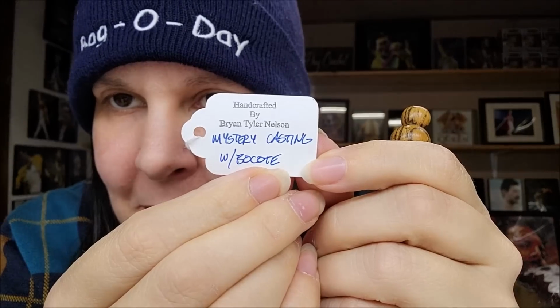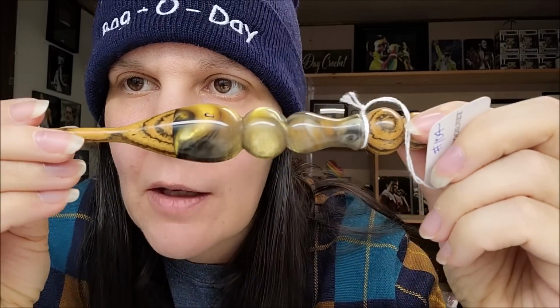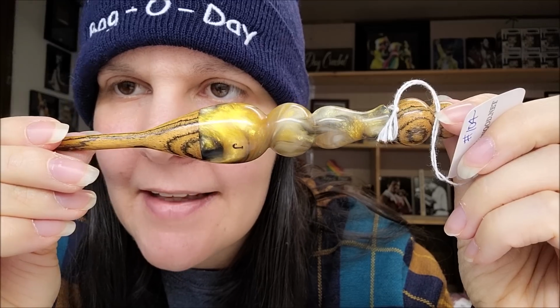Ooh, this is a mystery casting. Yes, I remember this. He had these little squares of castings and they were just called mystery castings. I believe you could choose which one you wanted. I can't remember, or it was a mystery. I don't know. Anyways, it's gorgeous. If you go there and type in mystery castings, you can see. And that turned out beautiful, didn't it? Look at that. That is so pretty.